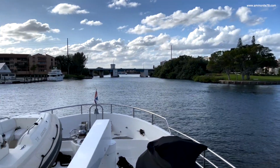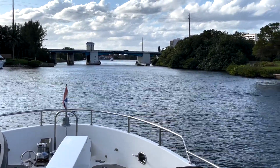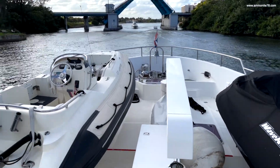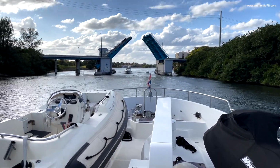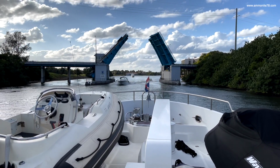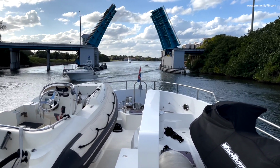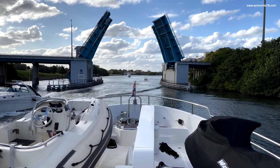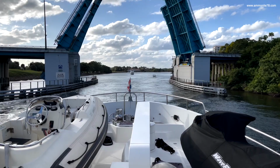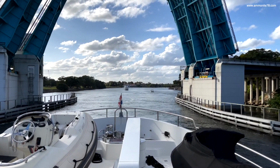and we will have 2 bridges to pass. So we are just waiting for getting an opening for this one. So we did get an opening. And since we have the tide with us, we are the ones who get to go first. At least that's the normal rules. So first bridge, just one left.